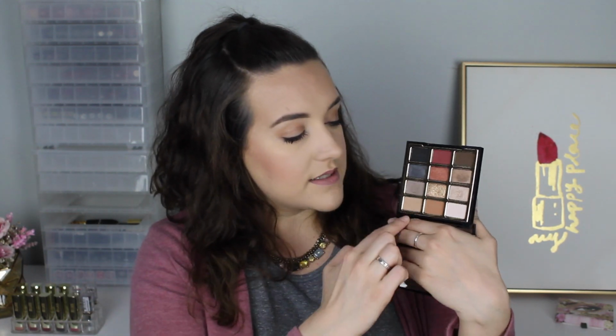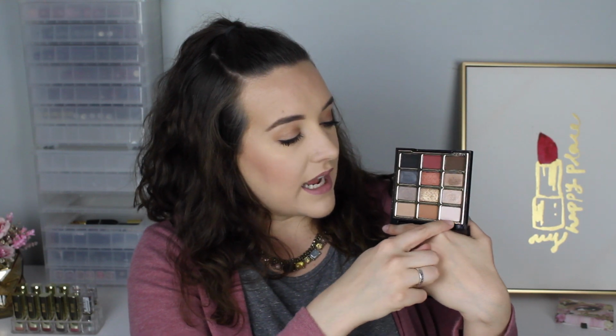So this is what it looks like inside if you are unfamiliar with it. You do get 12 shadows in here, and it ranges from about 15 to 20 bucks depending on where you buy it. The reason that I would choose this is because you get mattes and shimmers. I do love to do both. I wouldn't want to pick an all matte palette. I would definitely want a mixture. So I picked it for that reason. But I also chose it because of this top row right here. It is technically the top, but I'm holding it upside down so I don't blind you guys with the mirror. You get a nice pinky white highlight shade that is matte.